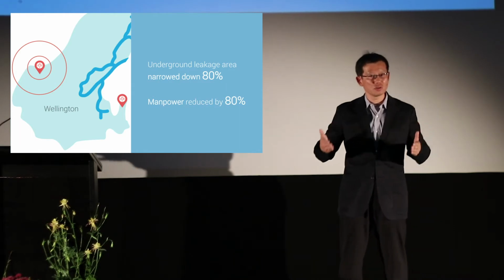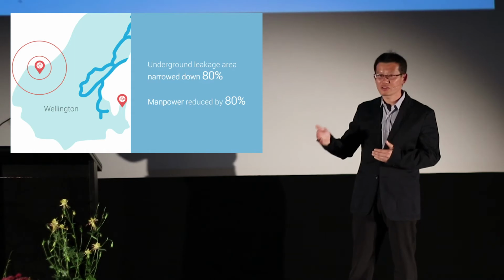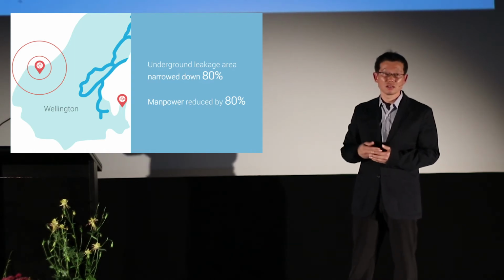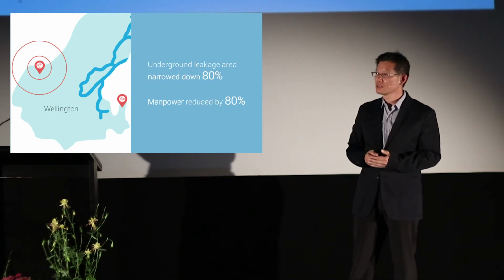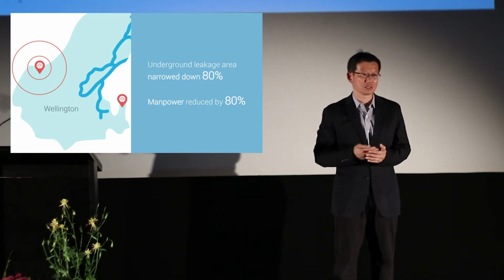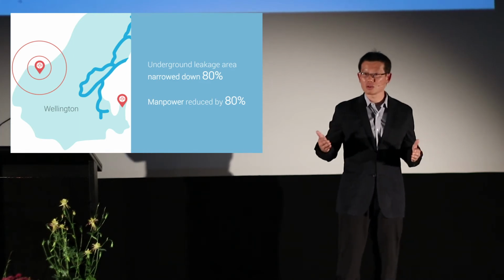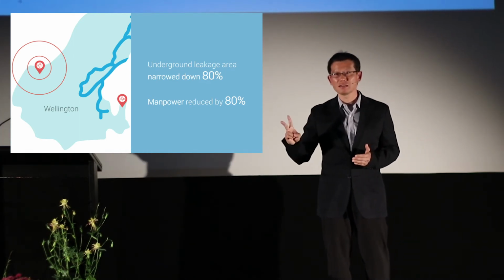I'd like to share a true case with you. Our system was applied to 5 cities in Taiwan, started last June. So far, we were able to detect 33 leakages with 100% accuracy, saving water worth 2 million NZ dollars.